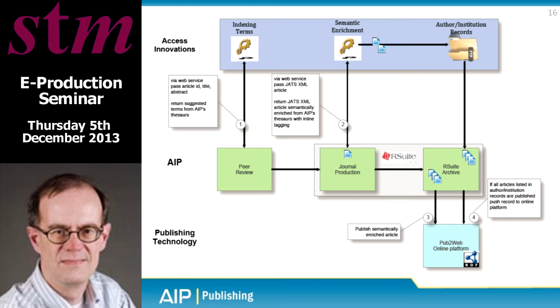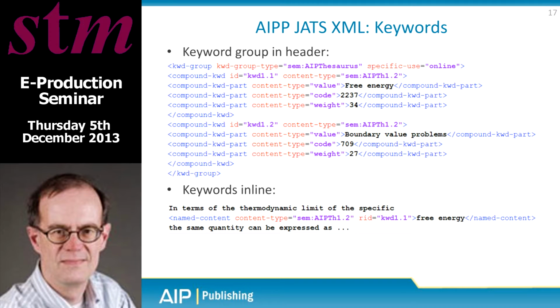So on the platform, the disambiguation is a layer that points into the articles. Just for your amusement, here's some of the XML for it. This is JATS. On the keyword group, you'll notice the attribute on the keyword group type, the name we used, sem colon AIP thesaurus. That's an internal vocabulary to help us so that we can grab all of the markup associated with that across the manuscript.